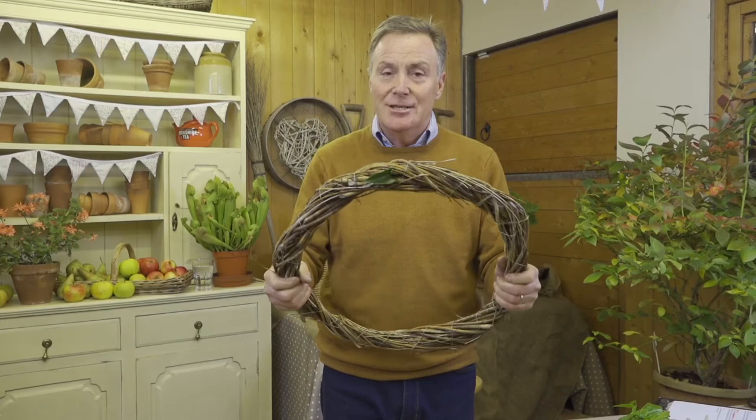So what I've been doing this afternoon is I've been wandering around the garden and I've been cutting various bits of evergreen. So things like the lovely choisya that's actually got a few flowers on there, lovely foliage, got a bit of a scent to it. I've been cutting this phlomis here.